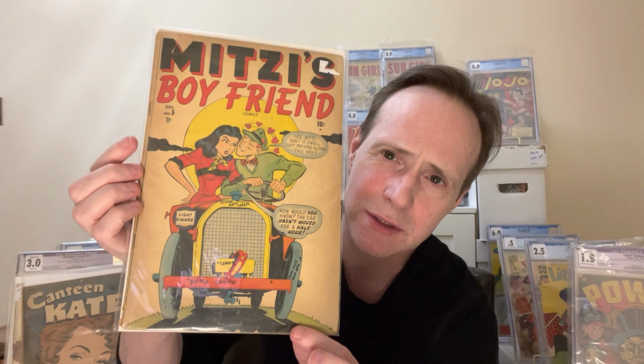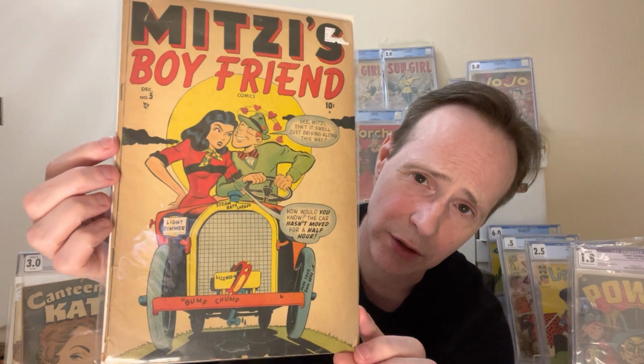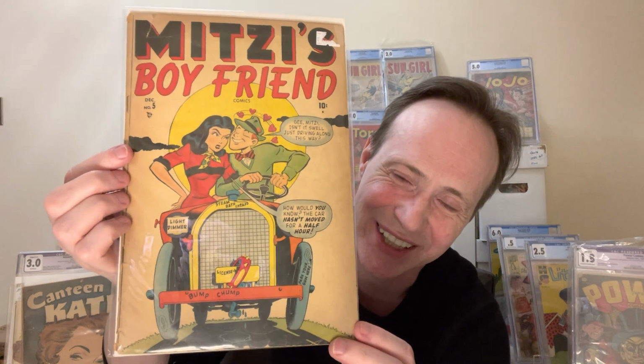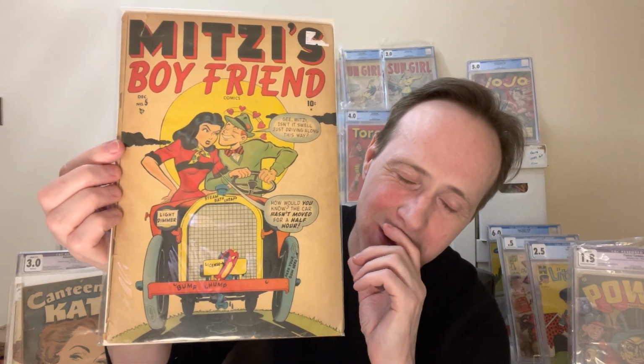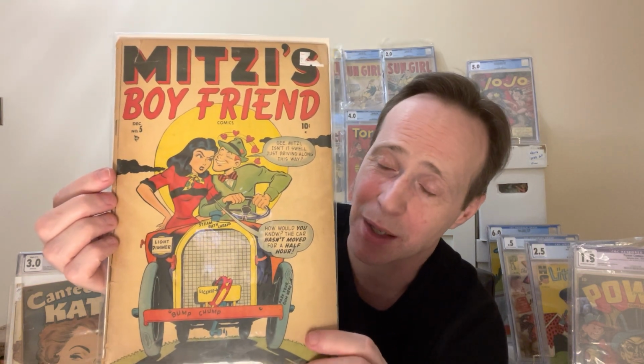Okay, and next, this one I got, this was a steal. I picked this up in auction. It had a low starting bid. I think it was just not listed that well or something. I'm not sure what it was, but I picked it up for like 20 bucks. This is Mitzi's Boyfriend #5. And it's just a great good girl art cover. It's kind of fun, they show all the flaws with his car, which is kind of funny. This book at my comic shop goes for about $600. So I just thought this was a really great book to pick up for such a great price. So that's Mitzi's Boyfriend #5.